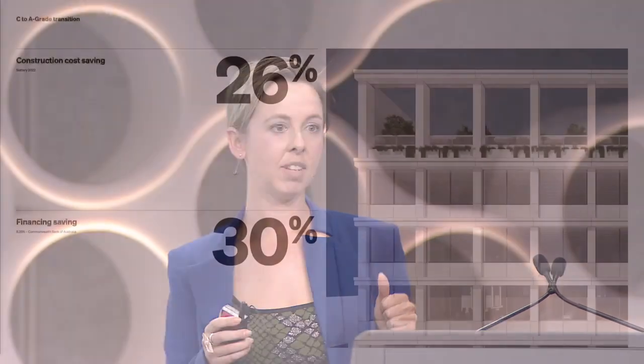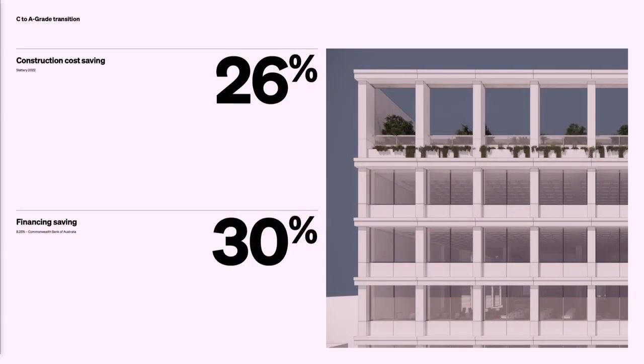Now, I thought it might have been a bit crass to talk about money, but it seems like you all really want to hear about it, so that's fantastic. I'll get into it. Compared to an equitable new build, by retaining the existing structure, we have a 26% cost saving on construction for adaptive reuse. Then, again, because we're retaining the existing structure, we can get a reduced construction period of about 9 months. This reduces the financing costs for the client by 30%.